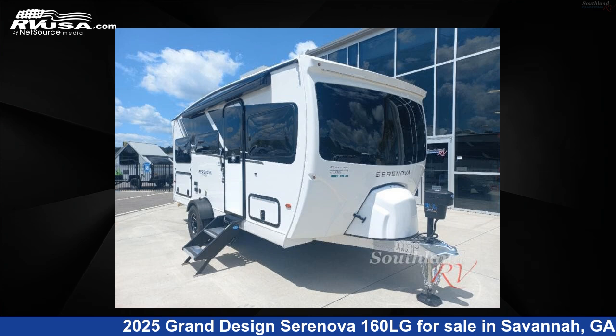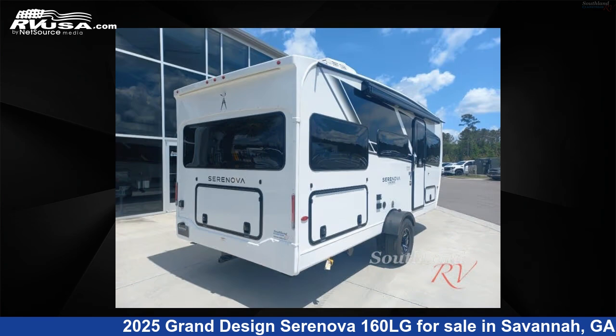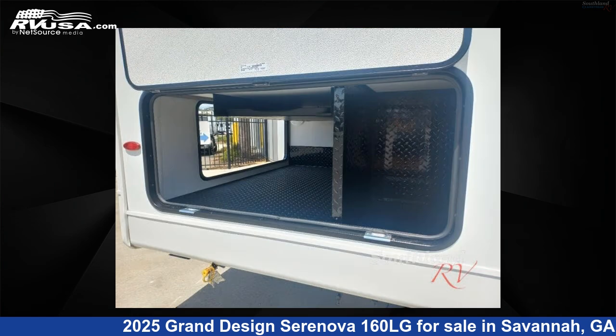This 2025 Grand Design Serenova 160LG is a travel trailer RV. It is located in Savannah, Georgia, 31324 and is offered for sale by Southland RV.